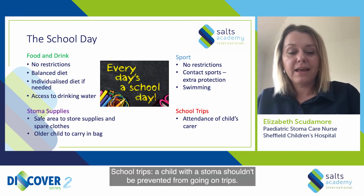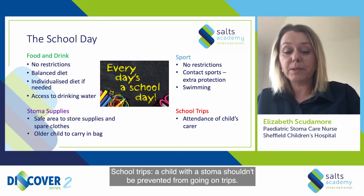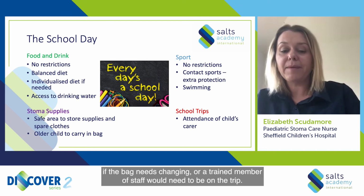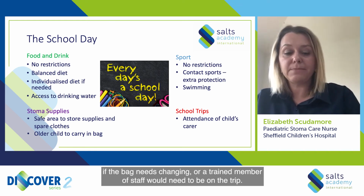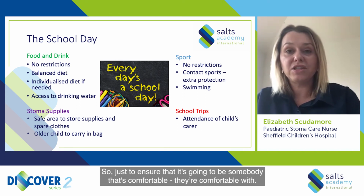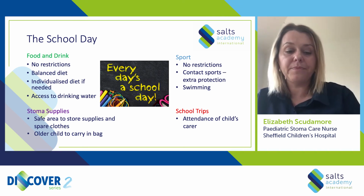School trips. A child with a stoma shouldn't be prevented from going on trips. A little extra planning might be needed to ensure facilities are available if the bag needs changing, or a trained member of staff would need to be on the trip. If it were a residential, the staff would be mindful of who the child's going to be in a room with. So just ensure that it's going to be somebody they're comfortable with.